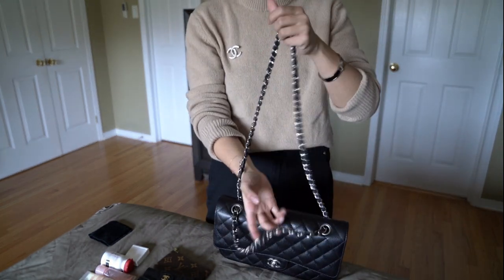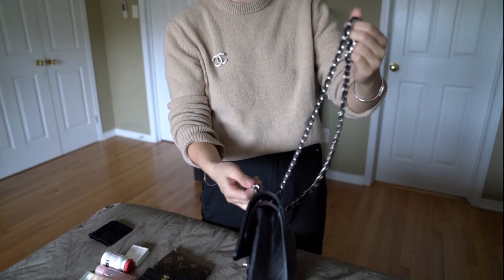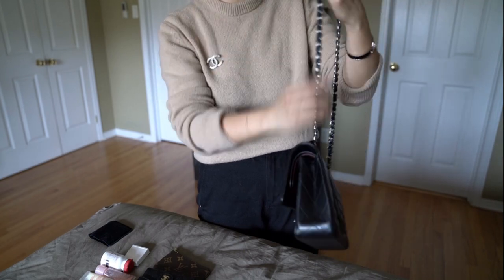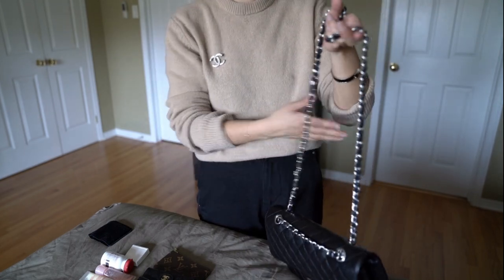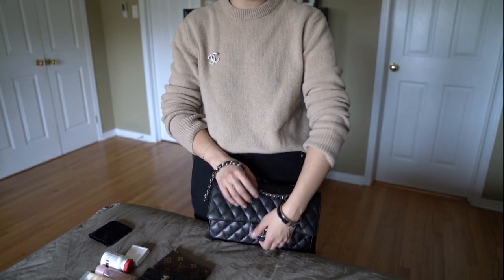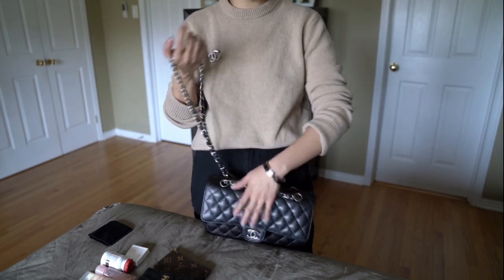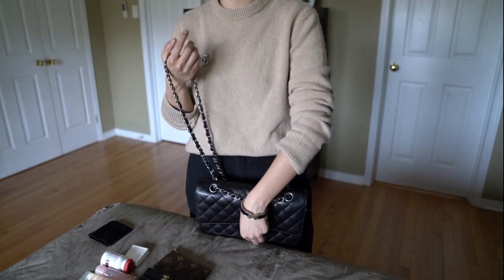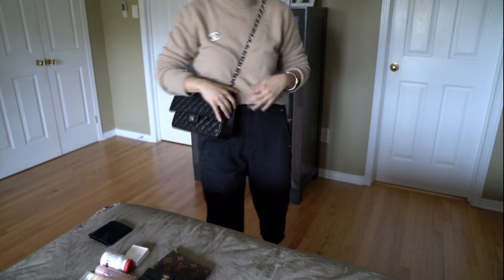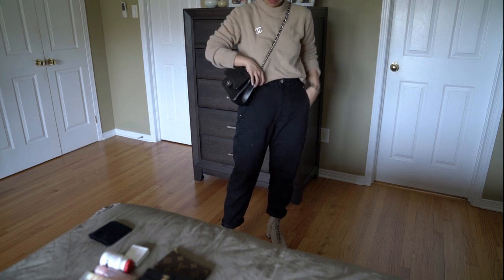And when you adjust the strap, I feel like the hardware hits each other, and eventually that will cause wear on the hardware. That's why my SA did say when you're trying to pull the strap, maybe open it up so it's a little better, but the hardware will still rub against each other. I think you can't avoid that really. And this is the crossbody look, which I also really, really like.